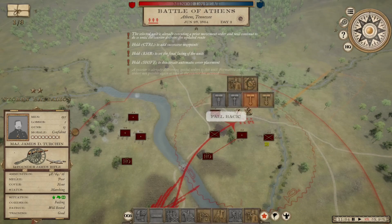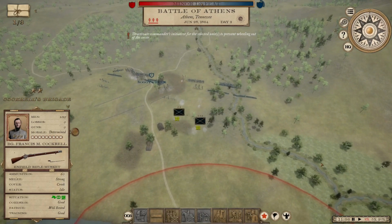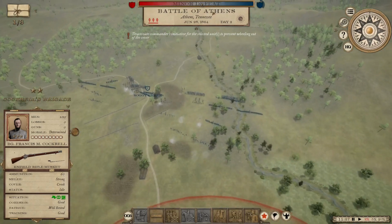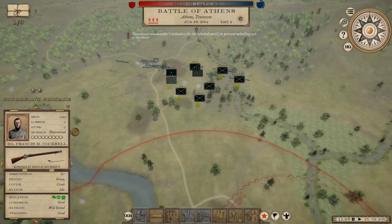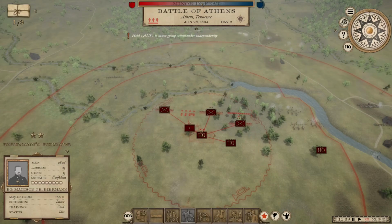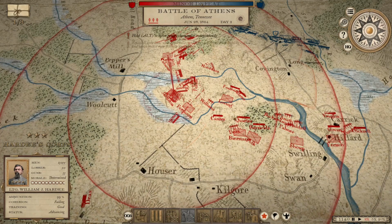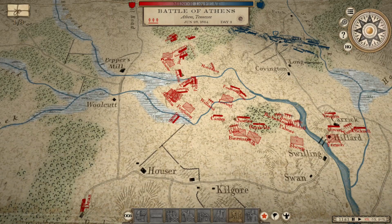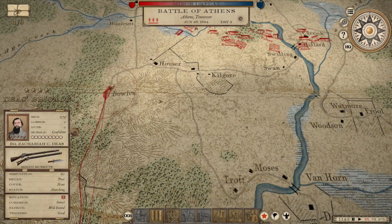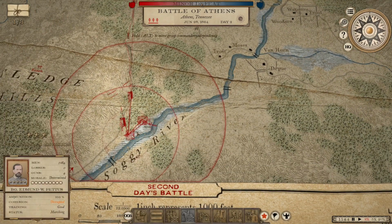Not entirely sure why you would go back that way. Okay, that division's moving where I want them to. Where are you going, Dees? Oh, he's going back to join Hardee. Well, that's nice. Or Hood, sorry. Sorry, Hardee.